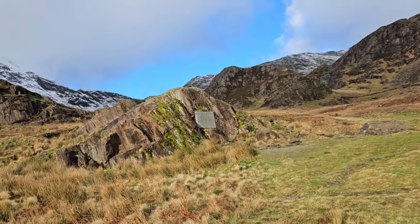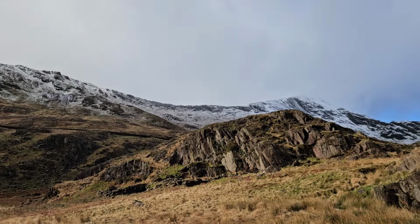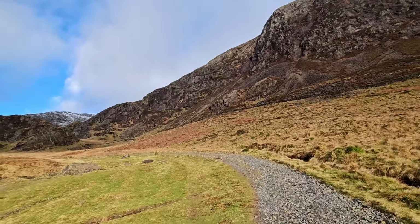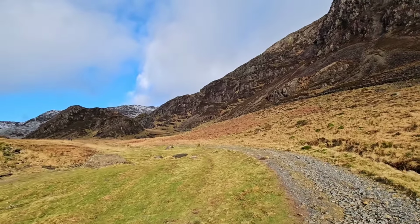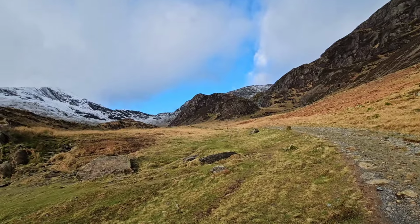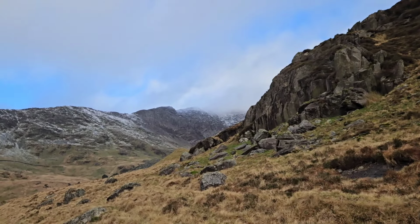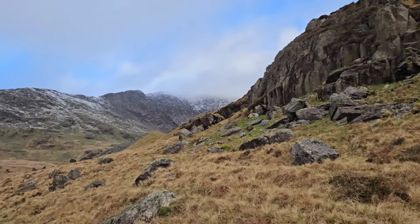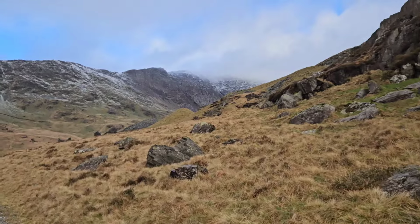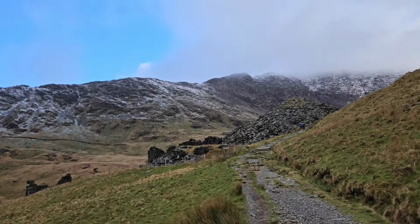So we have the Gladstone Rock here now, and the commemorative plaque. Stunning scenery today, although the clouds seem to be in at about 800, maybe 900 metres, give or take. The forecast is good, so we'll just get what we're given. And there she is, Yr Wyddfa, Snowdon, the tallest mountain in all of England and Wales. The old quarry.